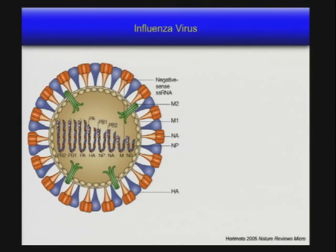So influenza is a RNA virus. It contains a negative sense RNA genome, and as such, it has its own viral polymerase, shown here as PB1, PB2, and PA. In the absence of this polymerase, the virus is dead in the water, and in fact, it's negative stranded RNA, so one of the very first steps that has to happen in an infection is you get transcription by the viral polymerase.